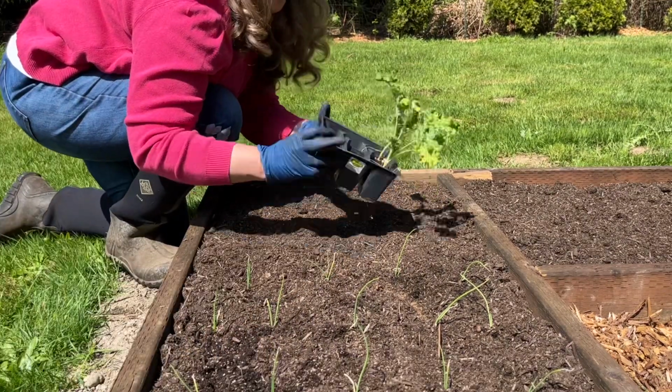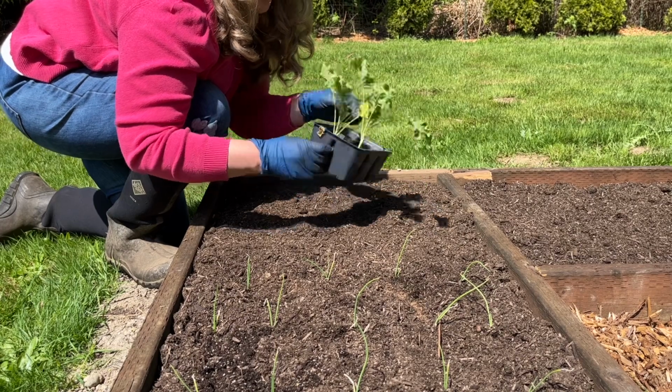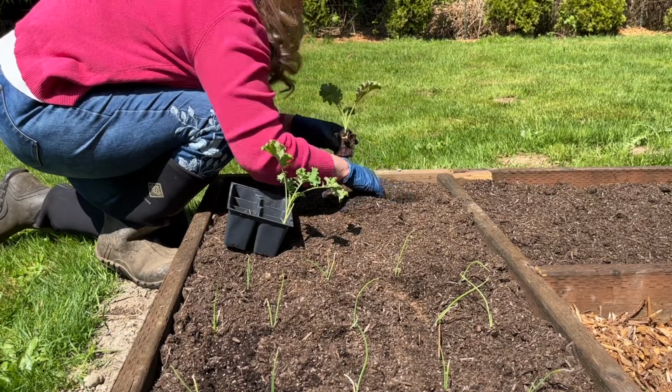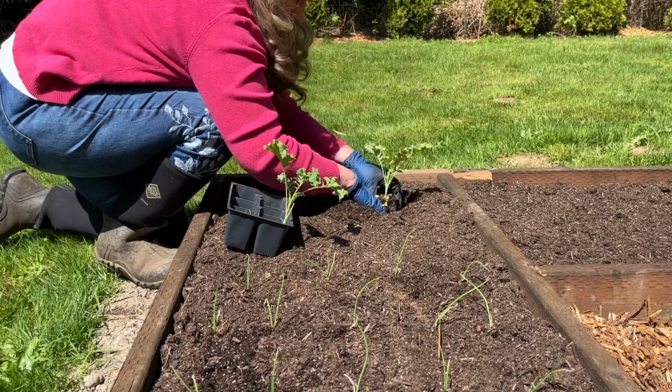I have two kale. It doesn't say what variety. Again, from my neighbor. She had enough. So, pop one in here. Oops.